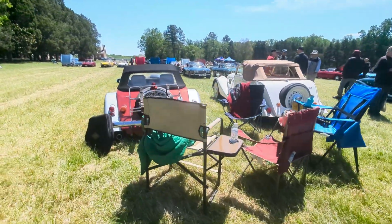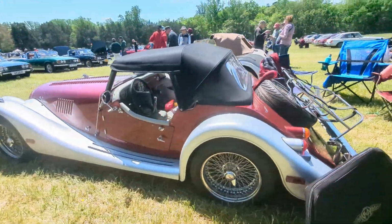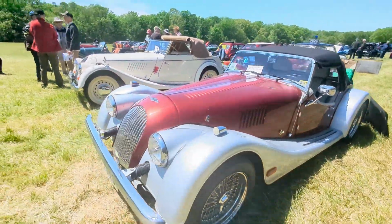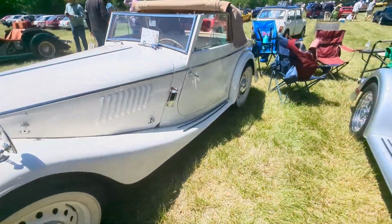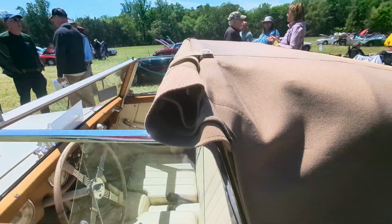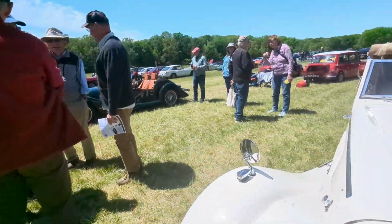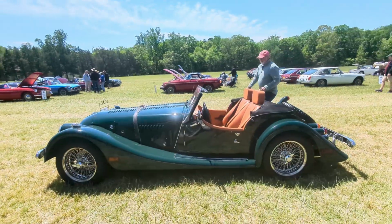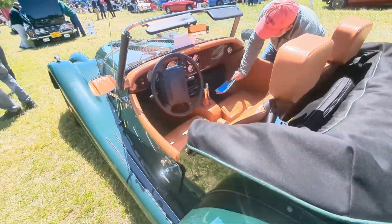Oh man. Morgans. These are beautiful. The brand new Super Sport Morgan is really, really cool. It's got BMW running gear in it. It is awesome. It is fast. It is beautiful. I saw them down in Florida. Not sure if I posted that video yet, but I will. It'll be from Naples Motorsports, I think it's called. They are a dealer. And yeah, they just keep making them.